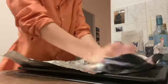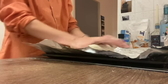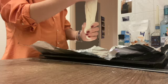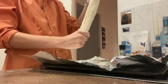And oh, yes, roll out the bread. Amazing job. Oh, side note, the bread was so fluffy and soft. Oh my gosh, it felt like I was massaging a pillow. It was so cool.